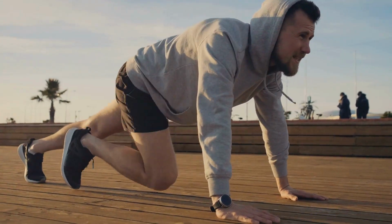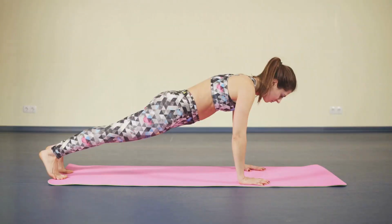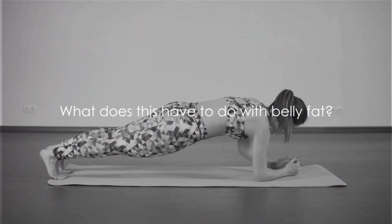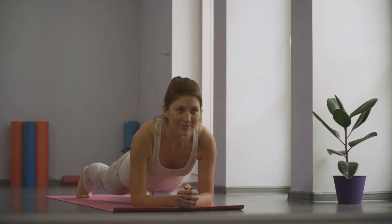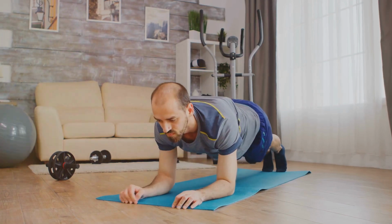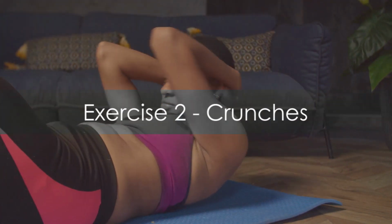Planks are a fantastic way to strengthen your core muscles. They target not only your abs but also your back and shoulder muscles, enhancing overall stability and posture. But what does this have to do with belly fat? Well, a stronger core improves your metabolic rate, meaning you burn calories more efficiently, which helps in reducing belly fat. Remember, maintaining the correct form is key when performing planks. You'll get the most out of this exercise by keeping your body straight and your core engaged. So, let's get planking. Next up, we have crunches.